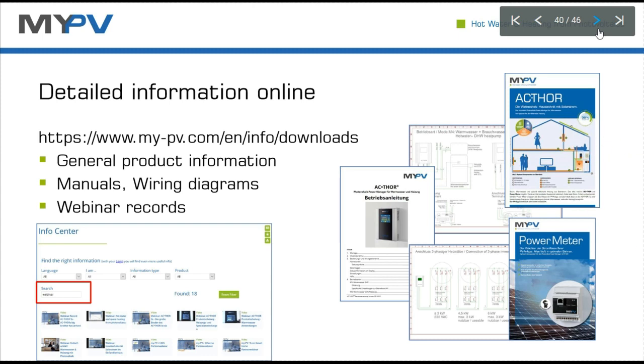Good. Information is online. Not only the manuals and the marketing materials, but also the wiring diagrams, for example. So even before you have decided to buy a MyPV product, you have the chance to inform yourself about all the installation details that are interesting. And this is available for everyone. This is free. It does not even require a login or a registration on the website. Everything here can be downloaded.